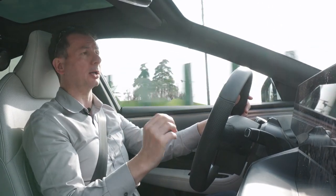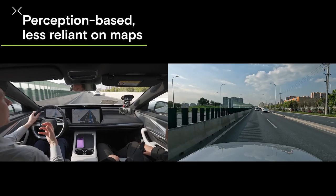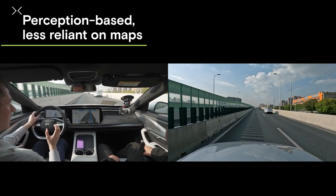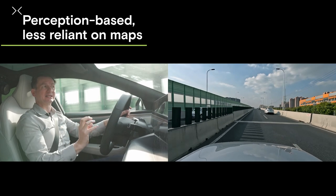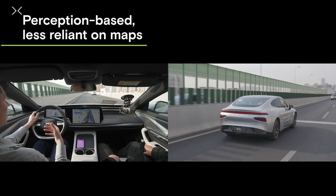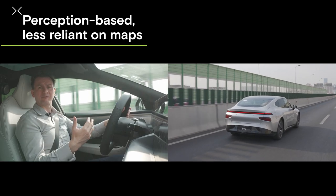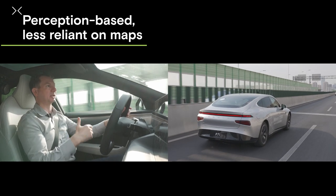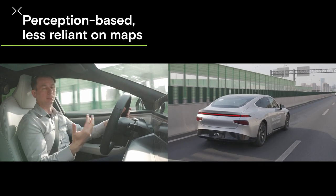That's phase one. In phase two, it basically gives City NGP capability everywhere in China, but it's no longer reliant on the high definition mapping. Then next year, 2024, we should have basically complete ADAS, which will mean door-to-door, essentially self-driving capability with minimal intervention.